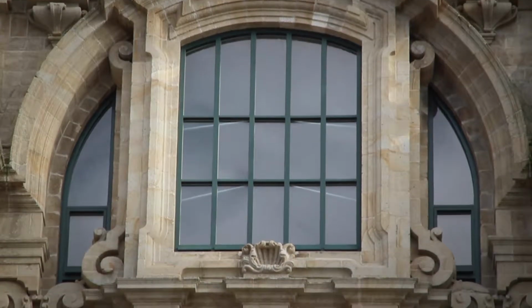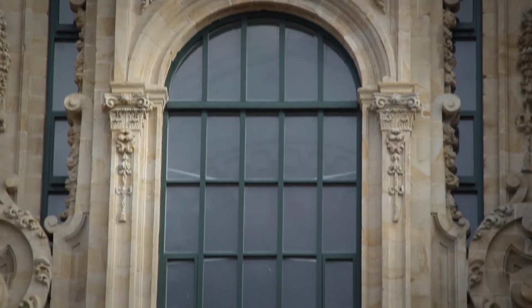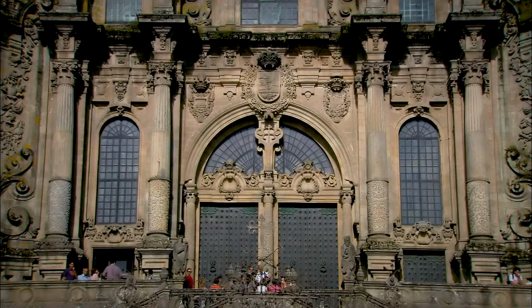The windows were the biggest of that time and have a double function. On the one hand, they reflect the sunlight, producing a Baroque effect of light and shade and creating volume. On the other hand, they let a great deal of sunlight in, which is unusual in a Romanesque church.